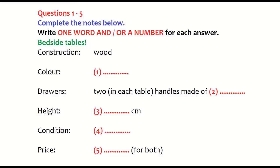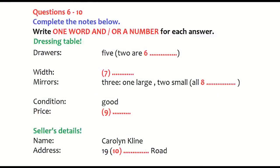That's £30 all up. Before you hear the rest of the conversation, you have some time to look at questions 6 to 10. Now listen and answer questions 6 to 10.